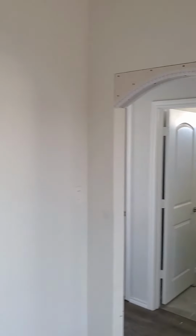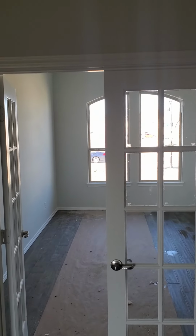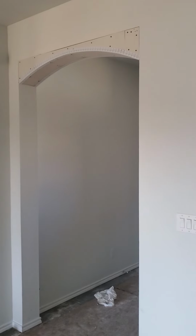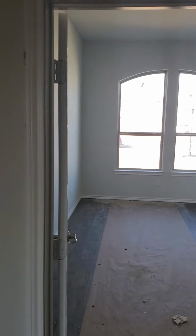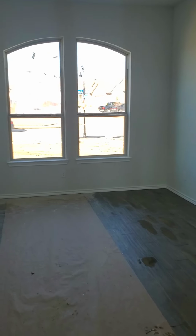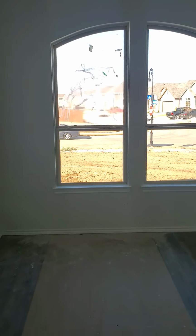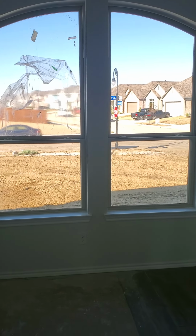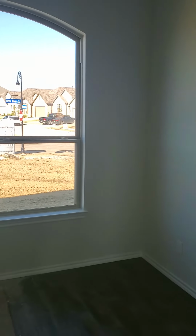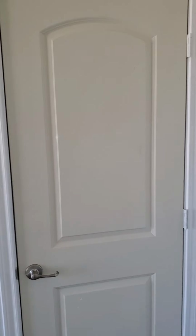But the archways, they've started. This is the study. They have started to finish off the archways. So that was the entryway when you walk in the house, the last one. Coming into the study, you can see these windows we have in the study are absolutely huge. Love them. They're bringing so much light into the whole area. It's small things like that door needs to be painted. It wasn't painted. They went ahead and fixed the grout.